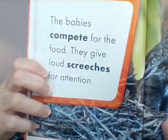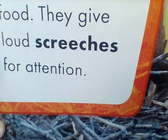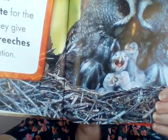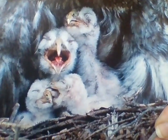It says the babies compete for food. That means they all try to get the food as quick as they can. And they give screeches for attention. The word screeches is very dark. Do you see that? In a nonfiction book, the author will make some of the words darker or bigger to get your attention. And look, I see those baby owlets, and it does look like they're screeching. Aww.